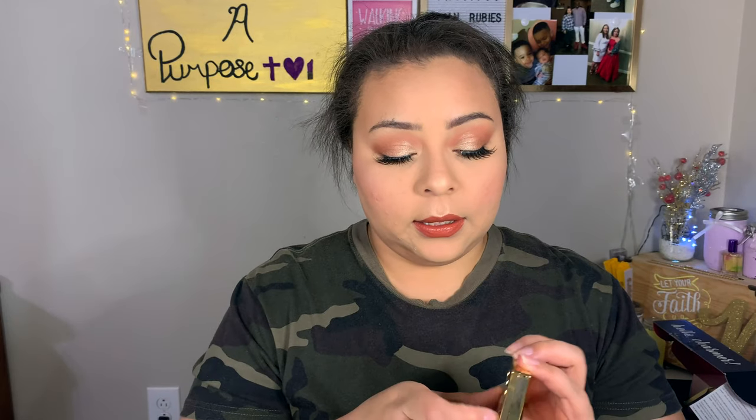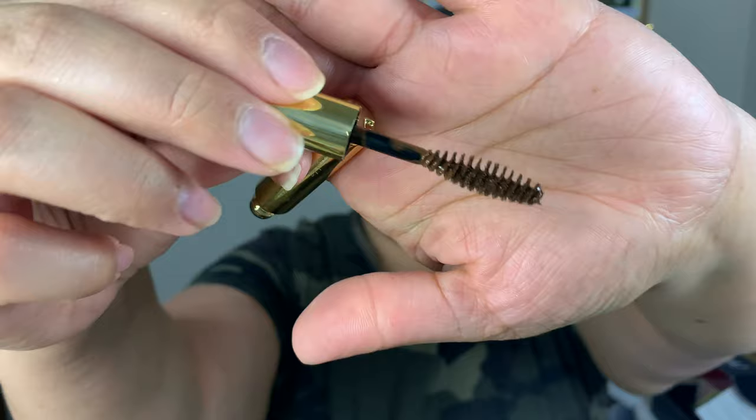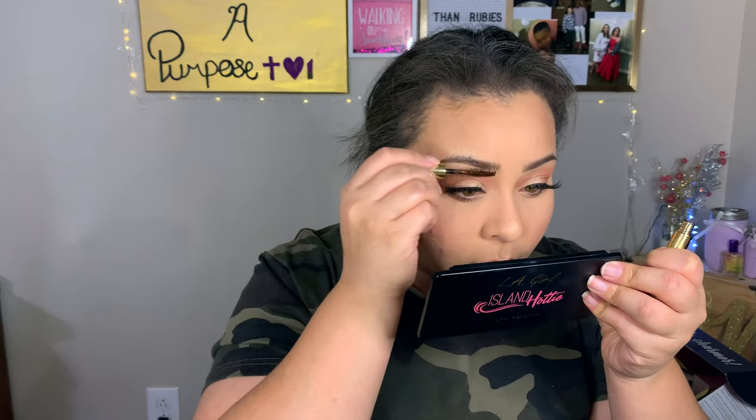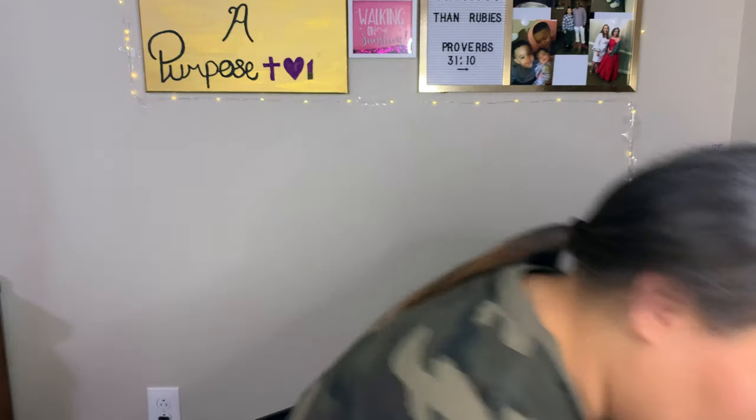Okay, so last but not least, we're gonna go ahead and take this little brow gel right here and just set the brows. This is really, really brown. I don't know if you can see that. And the wand is really big, so. Let's try to do something. I'm gonna go try to do something with this hair and I'll be right back.